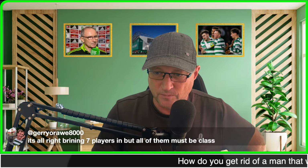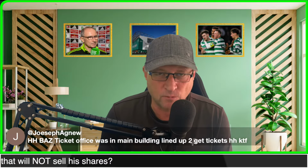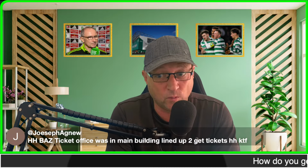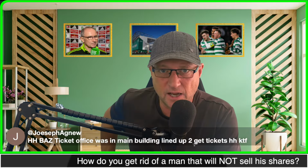Baz, the ticket office was in the main building, lined up to get tickets. Yeah, no, it wasn't in the main building. It was across from the main building, across from the building outside. That's where the ticket office was. Maybe it was in the main building a long time ago, but I always remember the ticket office being directly across from the main stand.